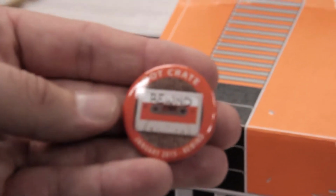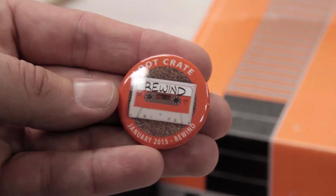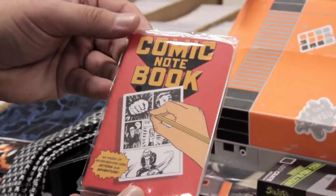The pin. I always forget about the pin. Boom. That actually looks pretty cool. Guardians of the Galaxy, yeah. I like that. See, even the pin is good this month. The anniversary pin was pretty good.